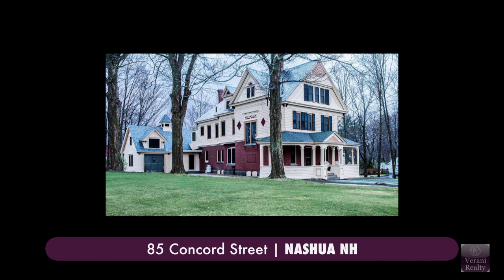This is your opportunity to own one of the crown jewels of Nashua's North End. Happily Ever After begins right here at 85 Concord Street. Welcome home.